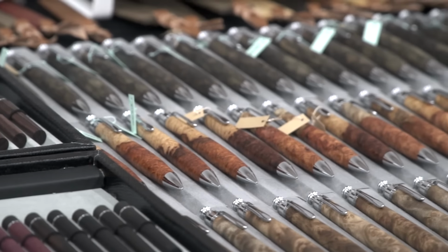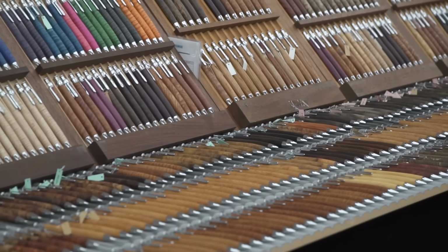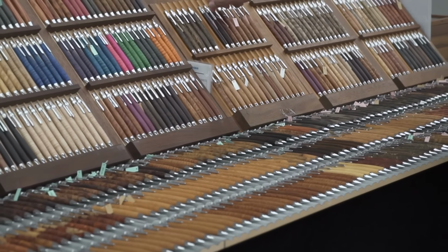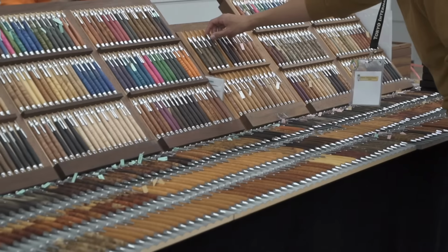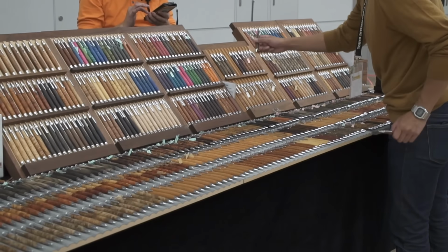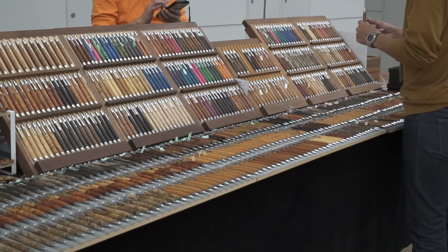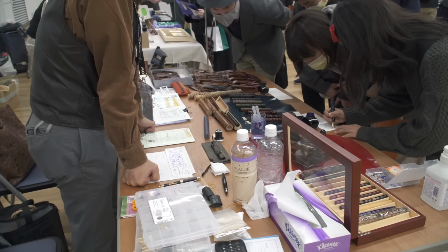I would say on Saturday about 5 to 10% of the people at the pen show were under the age of 20. I'm not a kids channel, so I can't film a lot of kids' faces. But with masks on, here you can see at Furuta's table, some girls are testing out his pens.